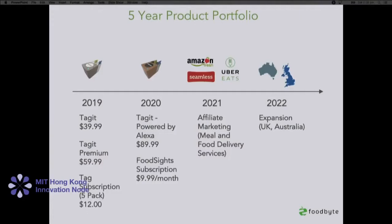We will have our recurring revenue streams using tag replenishment subscriptions, as well as our smart analytics app platform to continue to get recurring revenue streams. Later on in the years, we will add another revenue stream through affiliate marketing with meal and food delivery services before planning international expansion. Our financial projections reflect this roadmap.